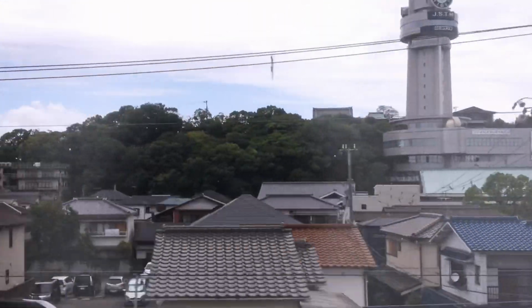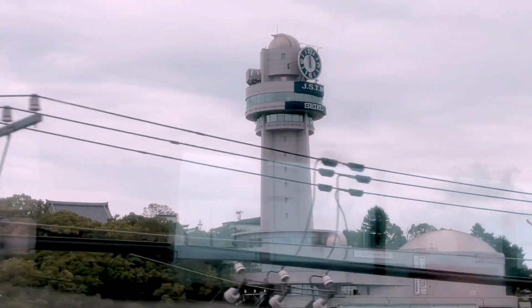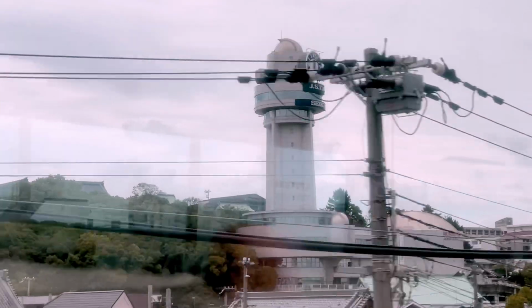We just passed the big clock that is Japan's official time, and we got to Akashi Station, and when we left we were only 2 minutes late, so we've made up 1 minute. I guess it's embarrassing to have a late train in Japan anyway, but especially in the shadow of the official time clock of all of Japan. So the driver's doing his best.